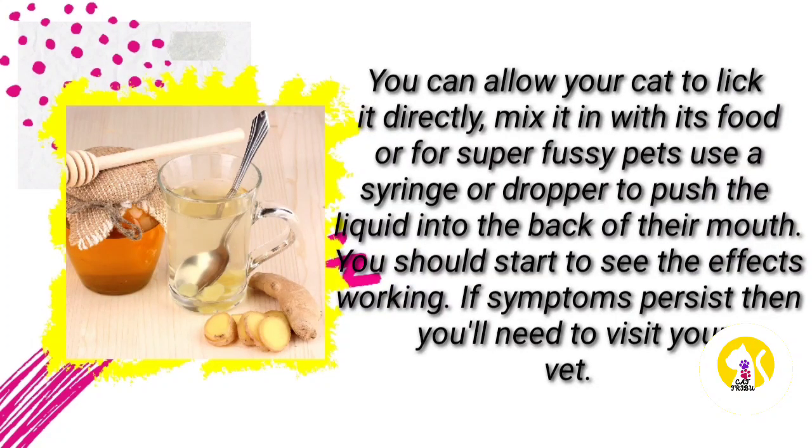You can allow your cat to lick it directly, mix it in with its food, or for super fussy pets use a syringe or dropper to push the liquid into the back of their mouth. You should start to see the effects working. If symptoms persist, then you'll need to visit your vet.